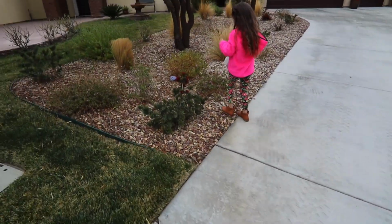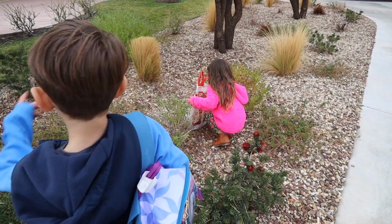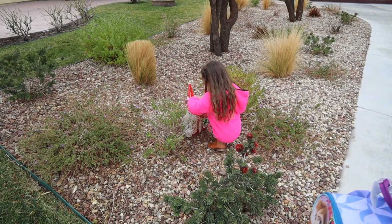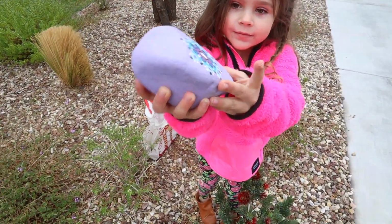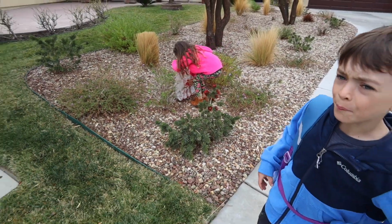So here is one that Charlotte found, placed in front of somebody's yard. And it looks like it is a purple rock with some designs on it with different colors. It's beautifully painted. Mom.